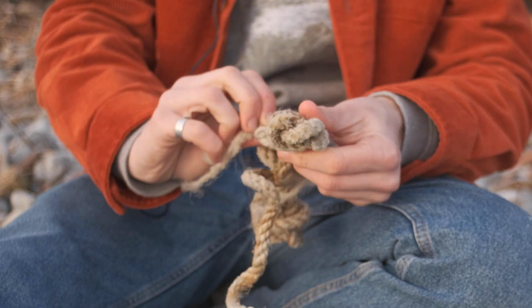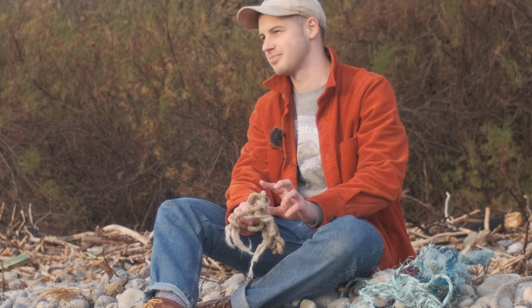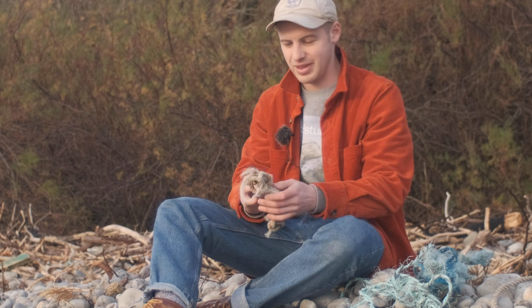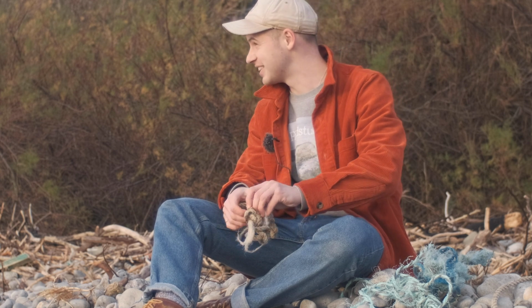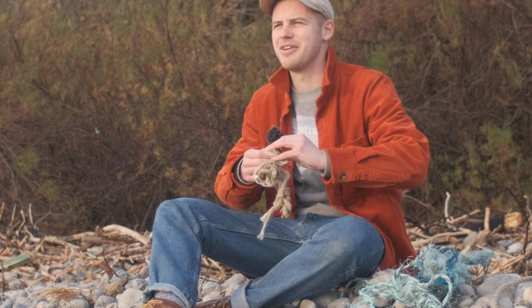It makes your skin really coarse with salt. It's a lovely feeling. Reminds me of my childhood. This one is particularly hard, actually. It's this knot in the end, maybe if I do that.